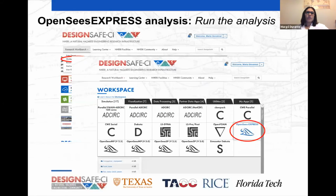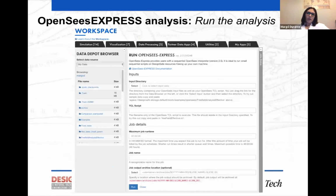As I was mentioning a few minutes ago, you just need to go to the workspace and pick, in the configuration as it is now, the OpenSees Express tab directly from the simulation tab. And then you will have the drop-down menu. So that's what the screen will look like to you. Basically, you can see that you have 2 different sections in the form for submitting the analysis. There is an input section on the top part, and then there are some job details.